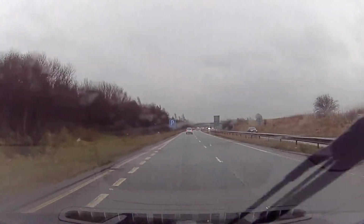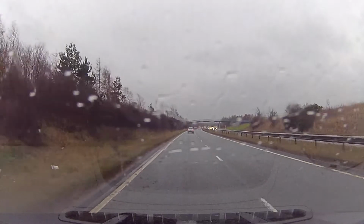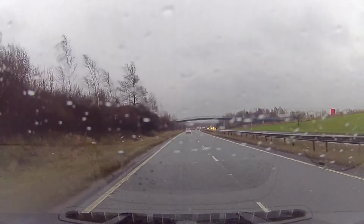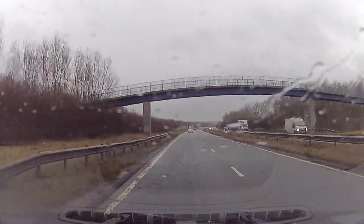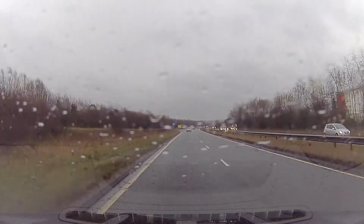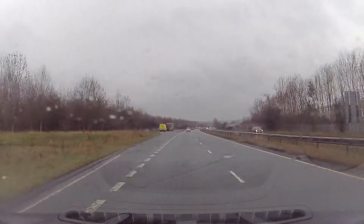Now, if it's dry conditions, I'm probably looking at about 50, 60 miles per hour, but the roads are miserable today, so I'm just going to keep it at just over the 50. And bear in mind that you need a 4-second gap on these fast moving roads. Now if you're looking well ahead, you can see the traffic's breaking up ahead. You've got parking on the left, nobody's overtaken.